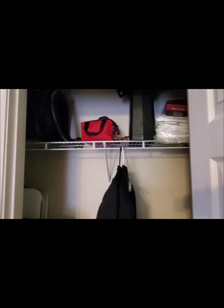I am going to share with you some ideas for using closet space for your preps. I know a lot of people don't have a lot of room. So this is the coat closet that you walk in the house and you hang up your coat. We don't really use it for that, obviously, because there's two jackets there and that's it.